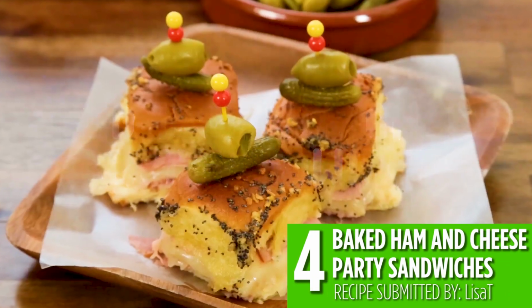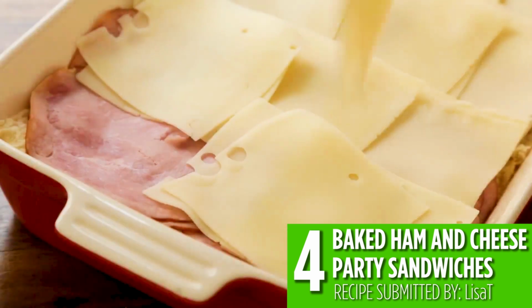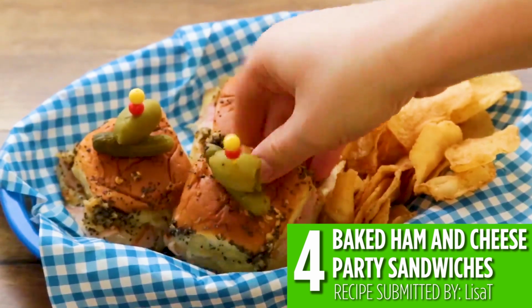Next up is baked ham and cheese party sandwiches. Mini rolls stuffed with deli ham and melted Swiss cheese are baked with a savory sauce drizzled on top. These party sandwiches are a great option for even the pickiest of eaters.